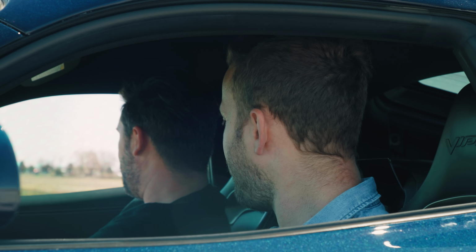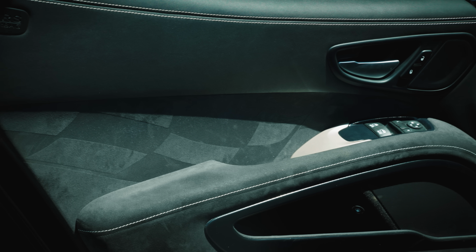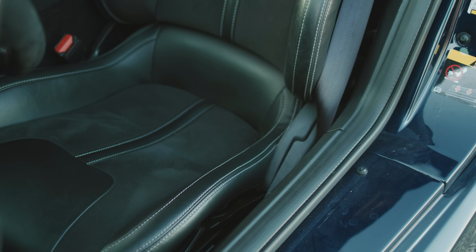Also, check out these doors. They're Alcantara, but there's a pattern in the Alcantara. Oh yeah, that's subtle. It's like a little race flag. It's really neat. The seats are okay. They're fine. They're not the best. Not great on long journeys. No, nothing about this is.